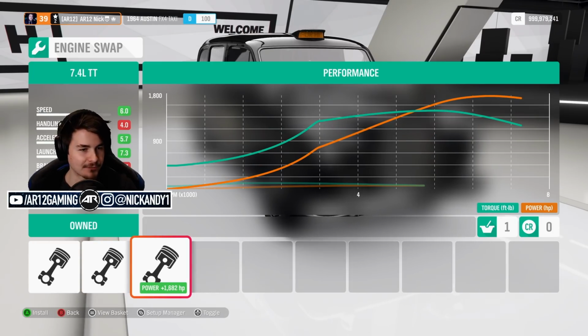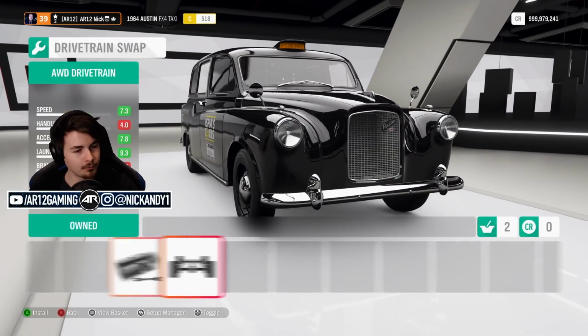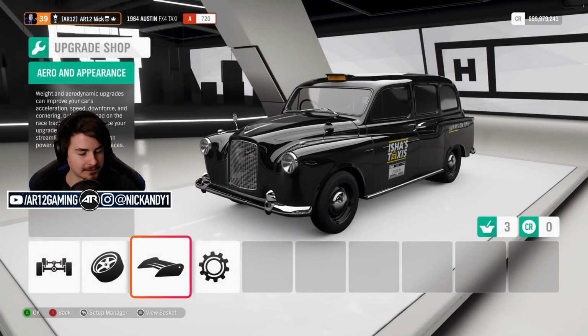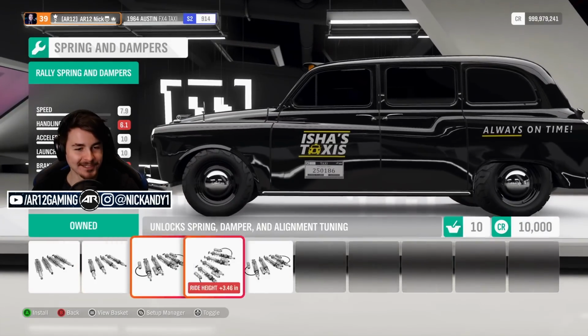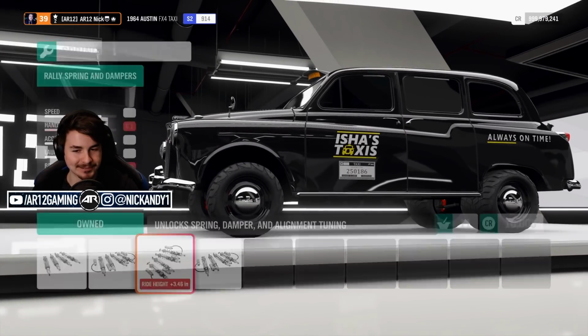Everybody's saying, toss the Funko engine in. So there you go, 1,750 horsepower. All-wheel drive, because rally car. Rally life. I'm not going to change any of the body panels or anything. We're fine like that. I am going to get the big chunky off-road tires. Yep. Look at the lift. That's ridiculous. It lifts it 3 inches.